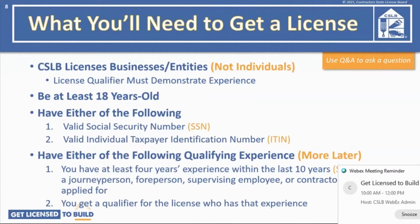So what do you need to get a license? First, it's important to understand that CSLB does not license individuals. We license companies or businesses, also called entities. Many entities are one-person operations, but know that every entity, even a one-person operation, must have a qualifier. That's someone who has the minimum experience and is responsible for the operations of the company.